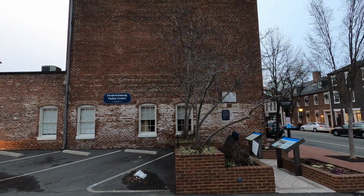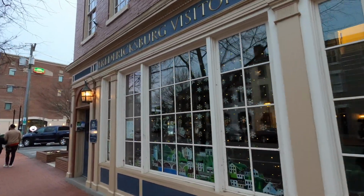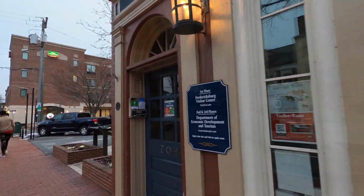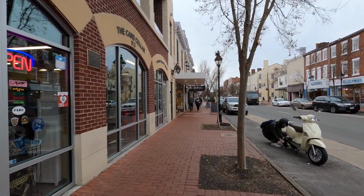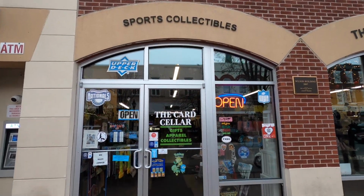Normally when I go into a new town, I always hit the visitor center first. It's a great place for me to get a map of the town, get information, possibly buy tickets. But as you can see, the visitor center is closed. But that's okay, because I know exactly where I'm going and I know they're open. I love sports, so I figure I'll hit the Card Cellar first.